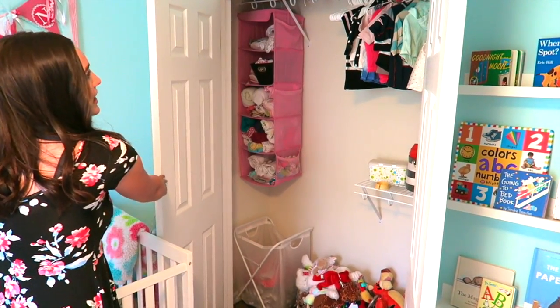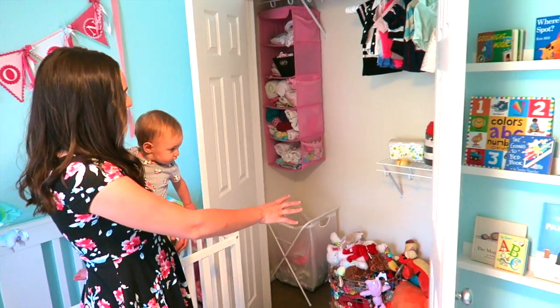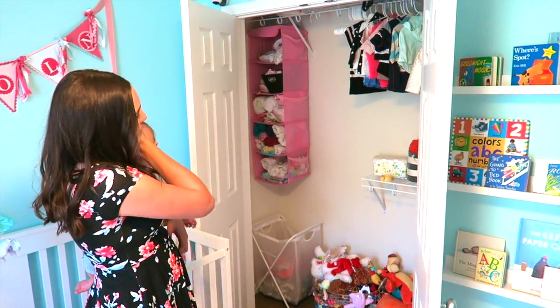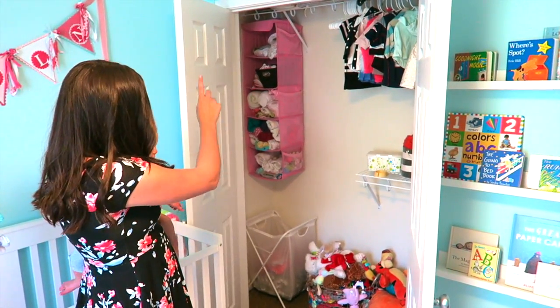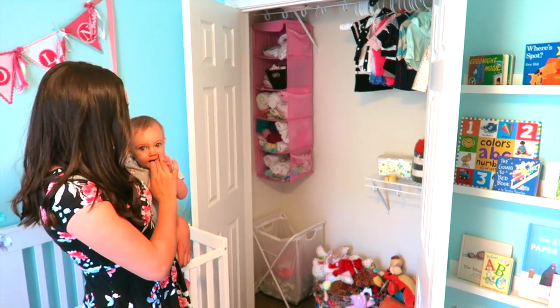Her closet is a complete and total disaster and doesn't really have a system. It's kind of like her old baby stuff, her toys, and her laundry, and there's a bunch of old baby stuff at the top. But we bought that hanging thing that just holds our odds and ends. I think I got that off Amazon.